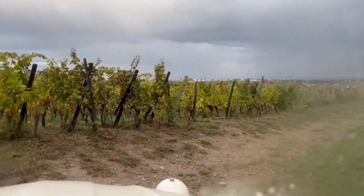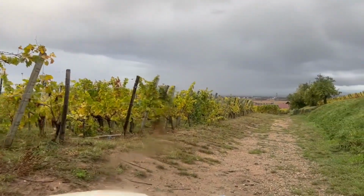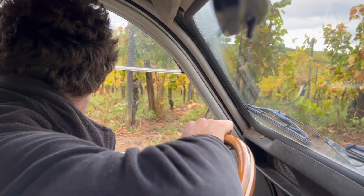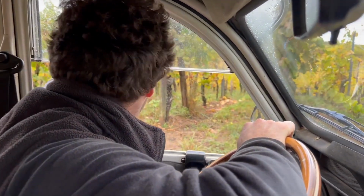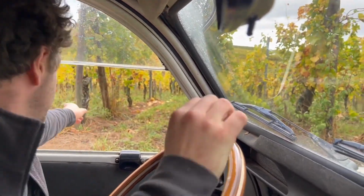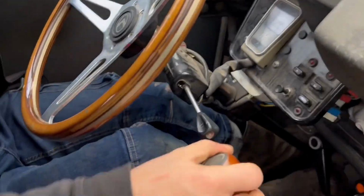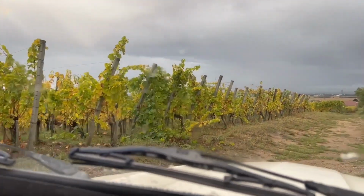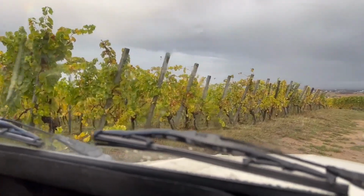We've been touring lots in Porsche Range Rover, so this is much more north part. This is Sylvaner. No, we have Riesling behind, and old Riesling. This is old Pinot Gris, and this is old Sylvaner. So this is some really old Sylvaner plants though. You see, very old, very old.